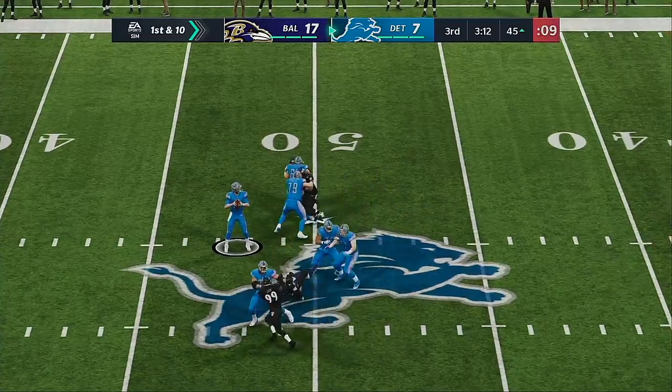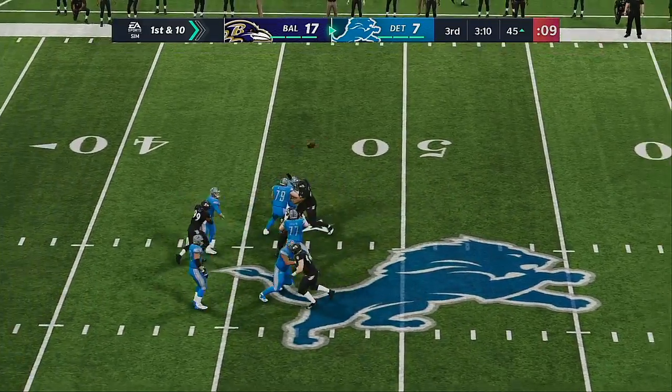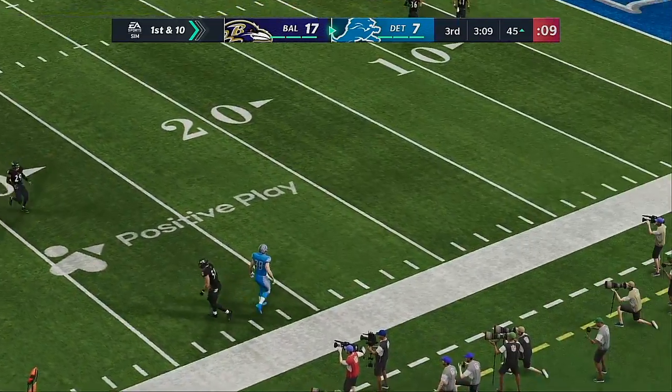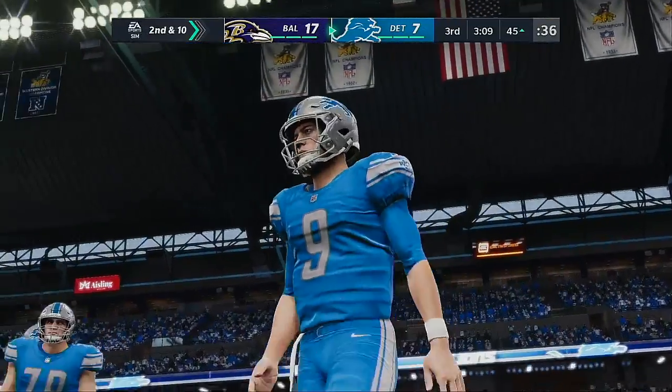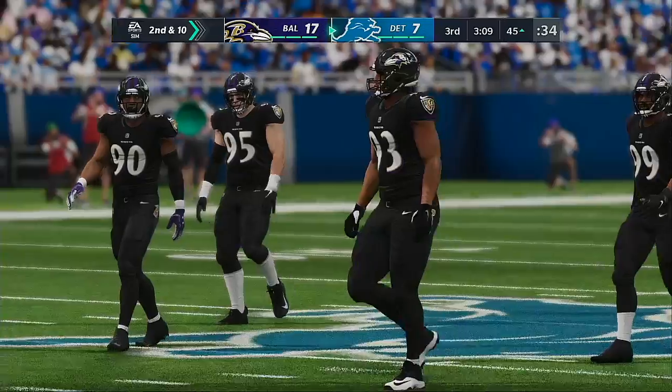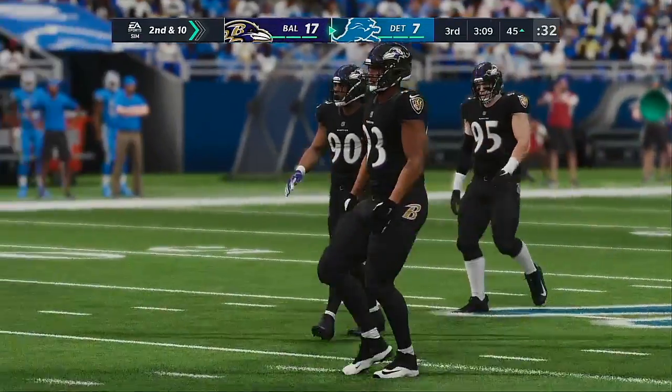Stafford on first down. Looking sideline, incomplete. He had no options downfield there and just chucked it out of bounds. There was no one open.